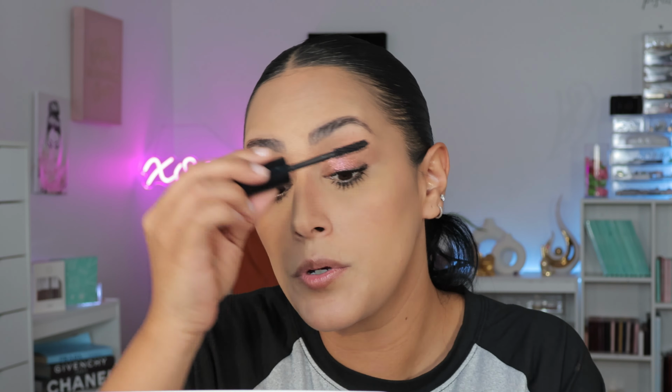And we're going in with coat number 2. Here we have 2 coats. I didn't even try to overbuild it. I think the applicator, the brush itself definitely makes a difference. Pero mira the drama. Like, come on.